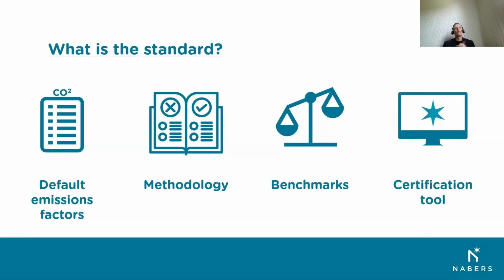So it's 4 things. One is it's those default emissions factors. So if you don't have an EPD for a product, what's the default carbon value that you'll put in for that product? The second is the methodology. So imagine, do you include the landscaping on a building? Yes or no? Do you include floor coverings and finishing and lights and the carbon for all those things? So making sure that when people are measuring, they're measuring the same thing exactly. That's the methodology. And then the benchmark. So like I was talking about before, what's good, what's bad, what's ugly.